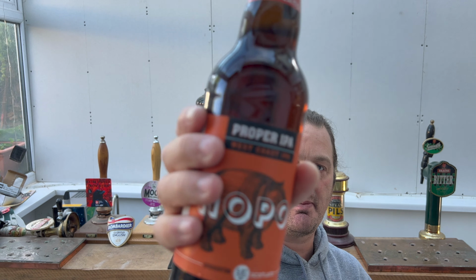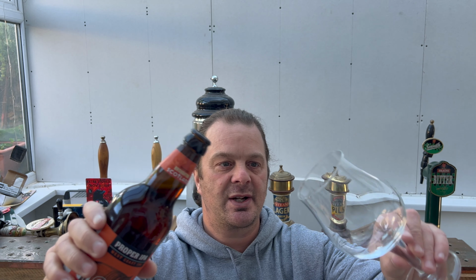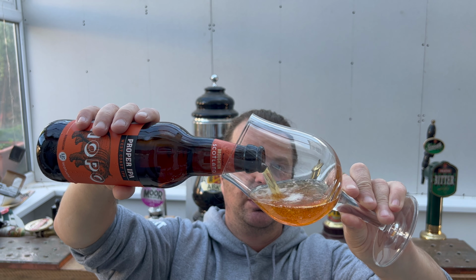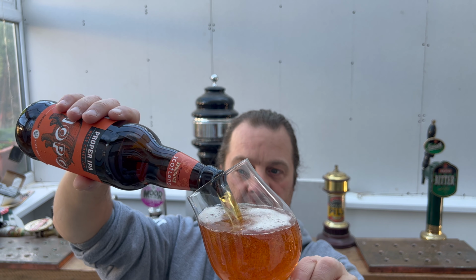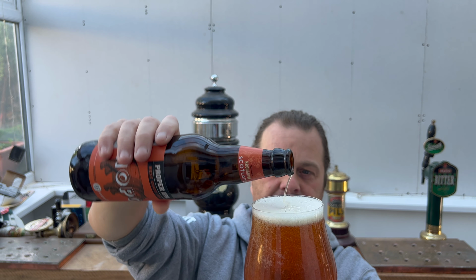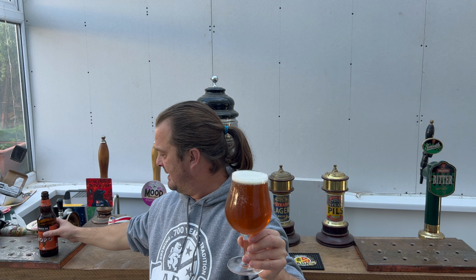I'm looking forward to it because you've got that hippopotamus in a barrel. It's quite funny, quite humorous. I had this session IPA the other day. I thought that was really, really good. And what I'm going to say straight away, off the back of the session IPA review from Broughton Hopo, is if this is anything like the session IPA, this is going to be a really good West Coast IPA.